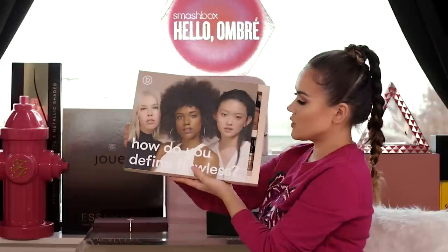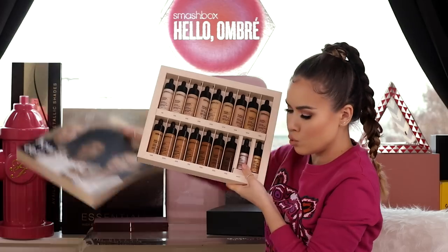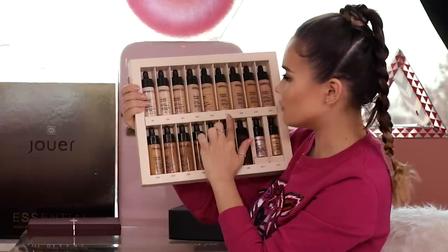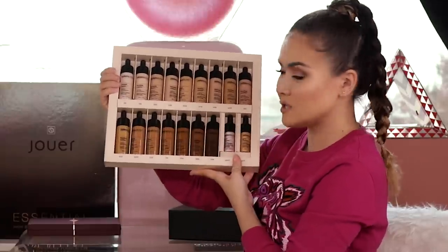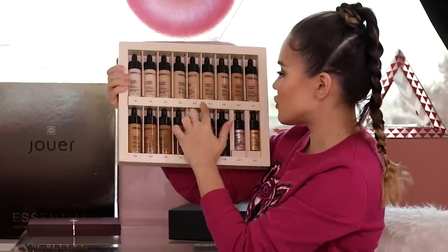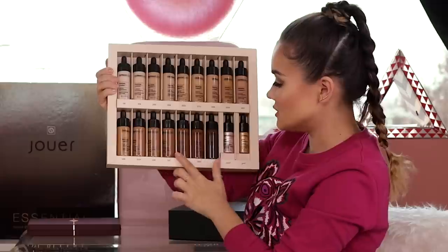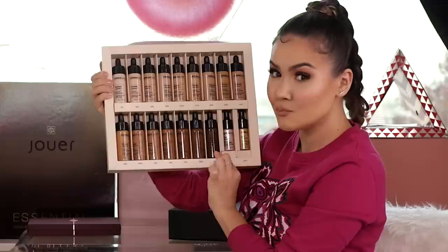Thank you, Violet Voss. The next package that I want to show you guys is this massive one from Dermablend. Woo! And here it goes from 0N to 10N, then it goes to 25N, 30N, 35W, 37W. So this tells me that there's a lot more shades in this range than what is actually represented in this PR package. So if I am somewhere in the 35W, 37W range, and if this is the middle, the fact that there are so many shades for different complexions that are darker than me is pretty impressive.